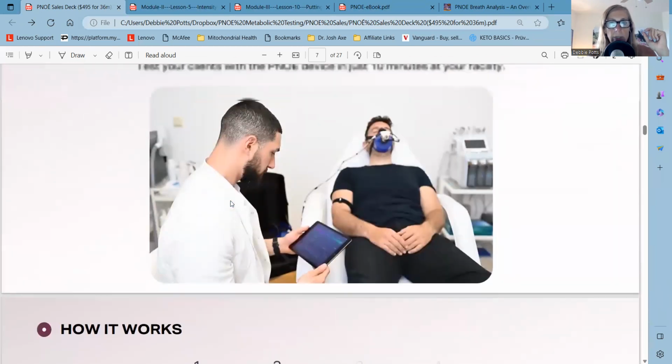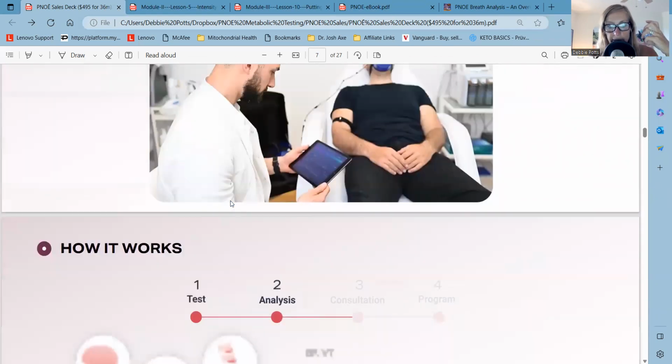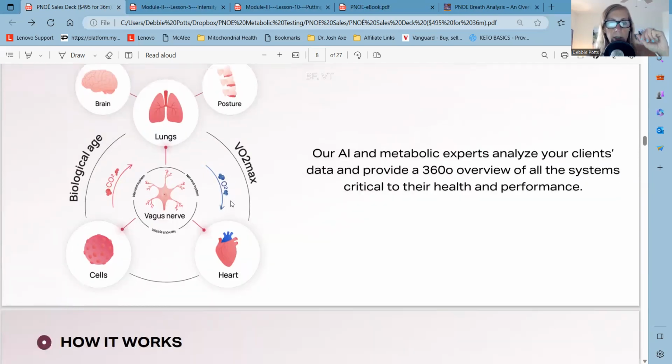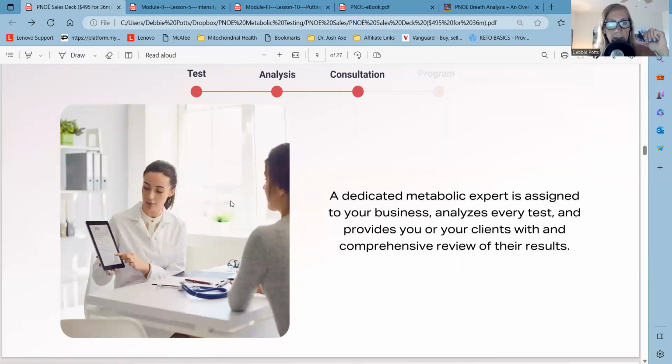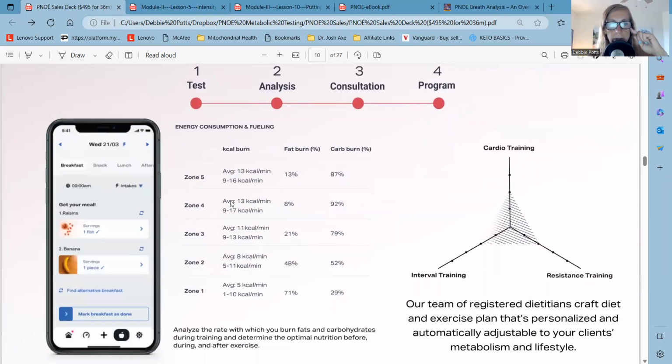All right. So how it works, if you're looking at slides, this is a sales pitch deck that I have from Pinoy, but you do the resting test. It just takes 10 minutes of lying there still with the face mask on. And then I work on the analysis with Pinoy, but we'll get a report back. And then I follow up with my clients and I'll create a program based on the report suggestions and then tweak it a little bit. But we're looking at where are you now? So the analysis afterwards with the metabolic expert is me. And we go through that. And then I put it into your TrainingPeaks or your Practice Better or your Cronometer.